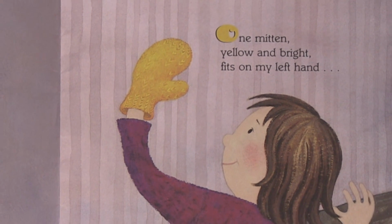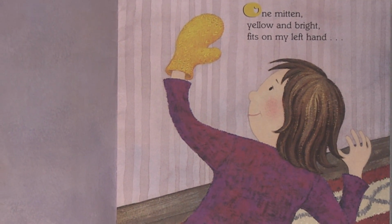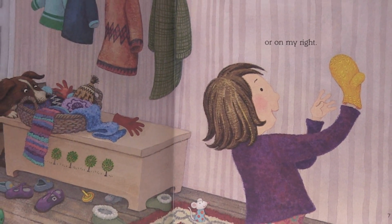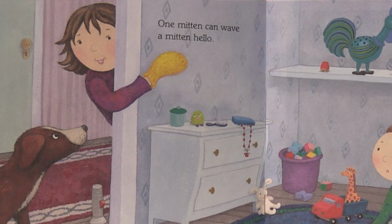One mitten, yellow and bright, fits on my left hand. Do you know which hand is your left hand? Is it this one or this one? This one. Can you wave at me with your left hand? Good job. Or my right. Wave with your right hand. Good job. One mitten can wave a mitten hello.